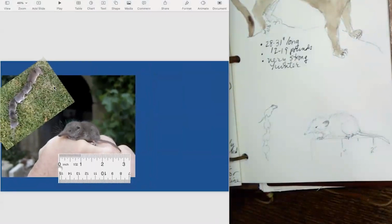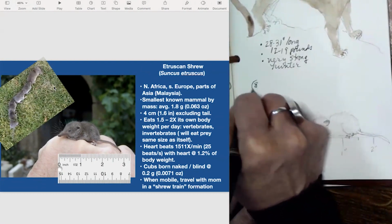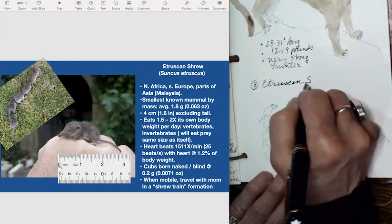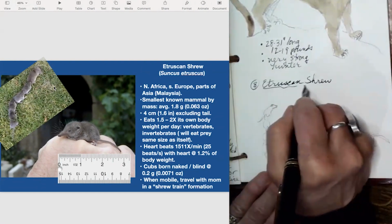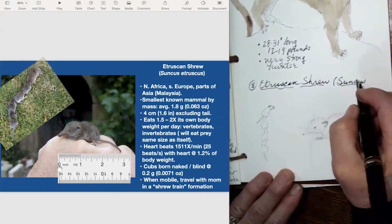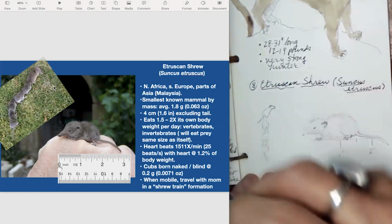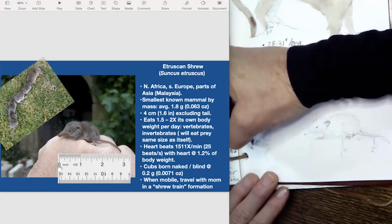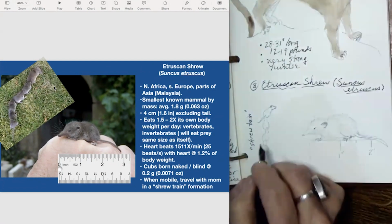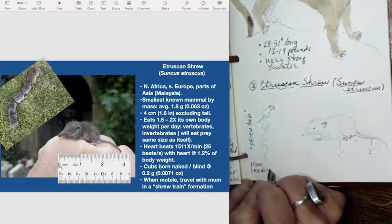Let's get some data in here. Oh, I thought for a minute it had disappeared. So this is number 8. This is our Etruscan shrew, and that is Suncus etruscus. And so we can call this a shrew train: mom leading babies or young.